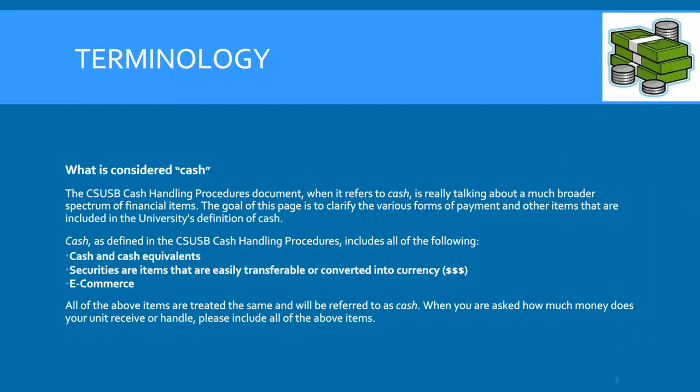What is considered cash? When most of us think of cash, we tend to think of paper money and coins. And in most cases, that is the reference intended. But the CSUSB Cash Handling Procedures document, when it refers to cash, it's really talking about a much broader spectrum of financial items. The goal of this page is to clarify the various forms of payment and other items that are included in the university's definition of cash.